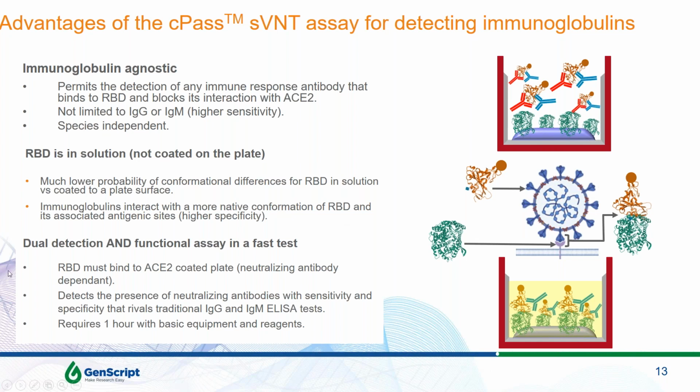And of course, the third advantage to this test is that we are truly measuring function. So we're measuring the antibodies that truly block the ability of RBD to dock to the ACE2 receptor. So these are the protective antibodies that we need to assure that the virus can't bind to the cell surface and replicate. So that's what this assay is measuring. It's a functional test.